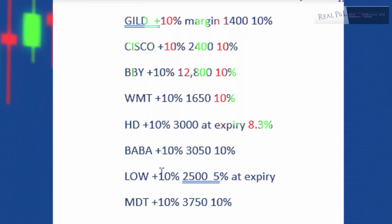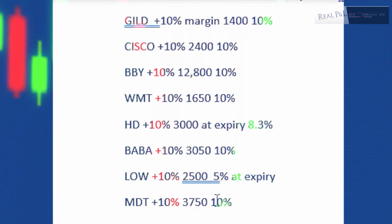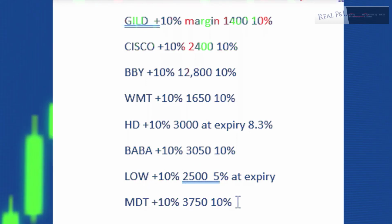2,500, I only made 5% on Lowe's. And then MDT, my margin was 3,750. I made 10% on that.